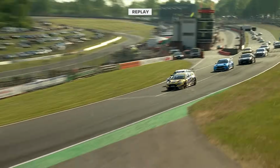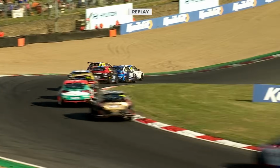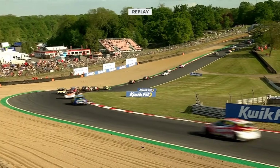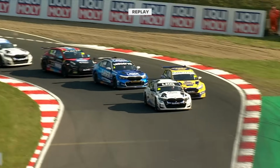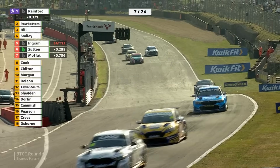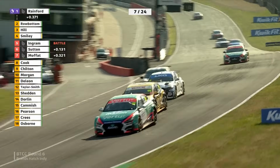Late move down the inside. He gets... was he level with the door pillar? I don't know. It was close. He wasn't totally alongside, but he certainly opened the door, didn't he? Yeah, he was up the curb as well, wasn't he? Having said that, he didn't really force the move until Druids, but Dan Rowbottom did his level best to hang on in there. So at the moment, it is Rainford, Rowbottom and Hill covered by 1 second.